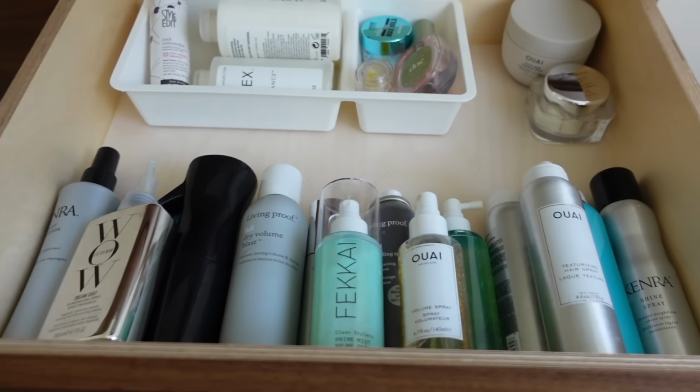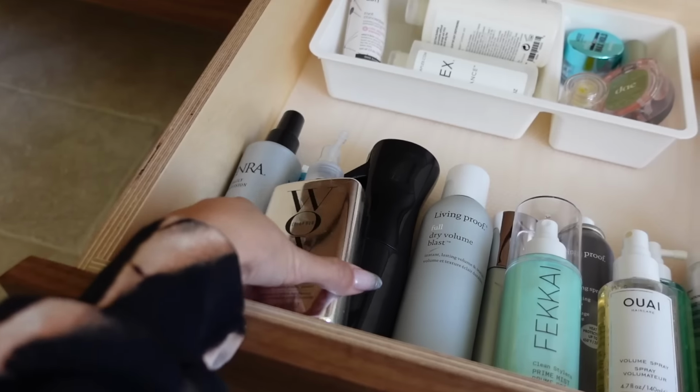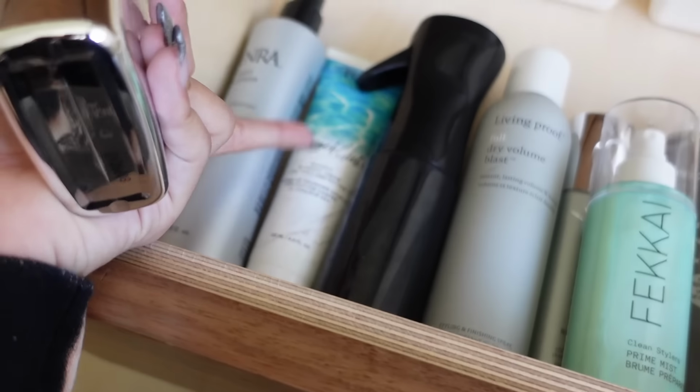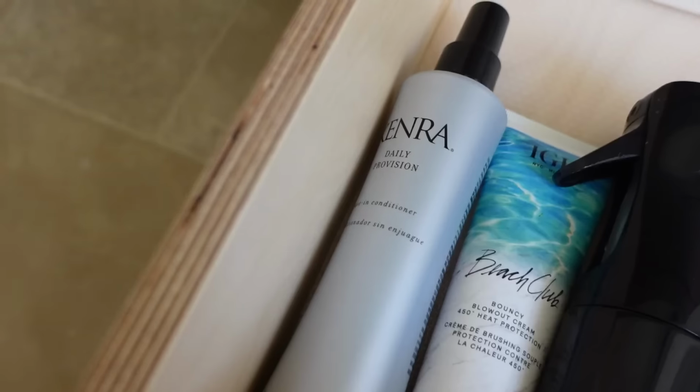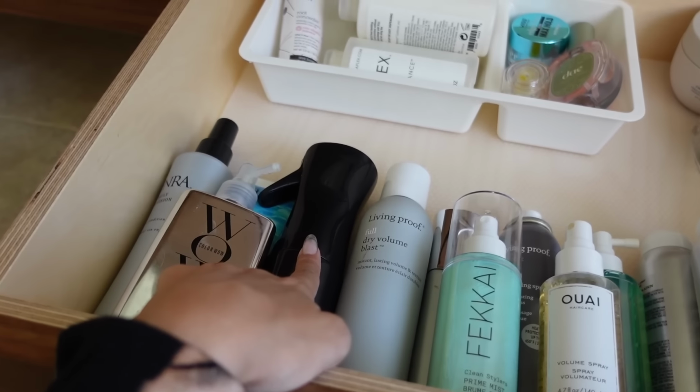Okay, this drawer was super easy. I try to put texture sprays, hairsprays, and then some of my products I put in my hair after the shower, which is Dream Coat. This is a good blowout cream from IGK. My Daily Provision leave-in conditioner. This is just my continuous spray water bottle.